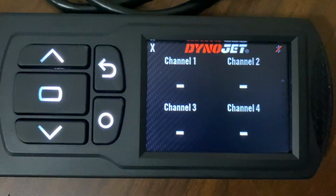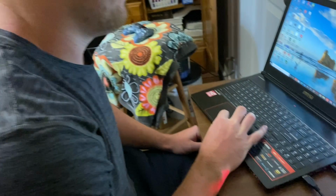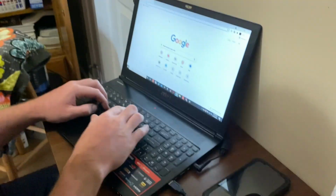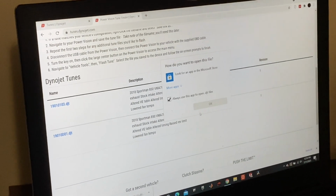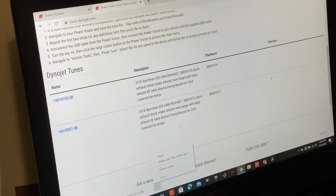All right, guys. So it is finished reading the stock ECU. We about to log on to Tunes.dynojet.com, something like that. I made an account. Anyway, I'm gonna plug it up and see what we got. All right, guys. So on the DynoJet website, they only have stuff for stock intakes and stock exhausts.